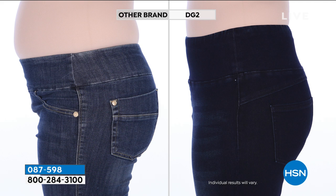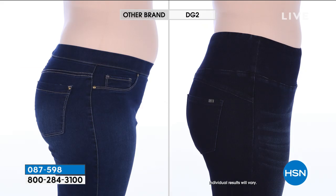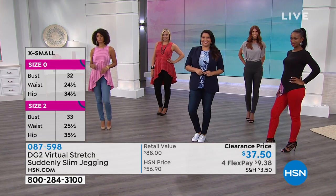And I was just wondering from our models what sizes they were wearing, Tamara. If they were wearing their regular size or if they went down a size. Regular size? Regular size. Okay, everybody's wearing regular size. So normally in virtual stretch, you go down a size. However, you guys are wearing your regular size as if you were wearing classic stretch. Got it. Okay, great. And it's because that belly band works.